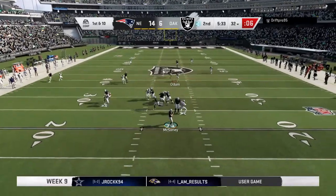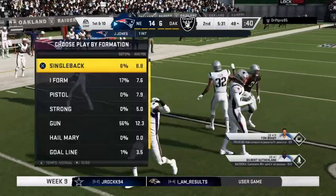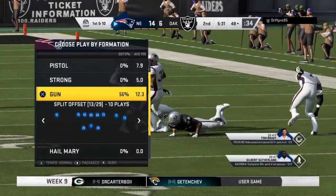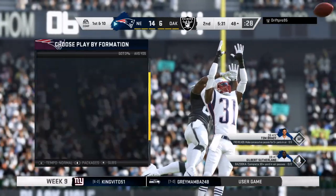McSorley, 1st and 10. And for the 3rd time here in this half, it's intercepted. Picked up by Jonathan Jones. So that is 3 interceptions now in this first half, and you hate to ask the question, but let's be honest, we're thinking about it. Do you need to go in a different direction next series?